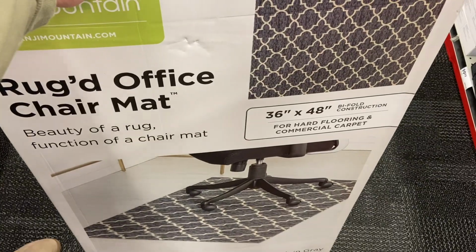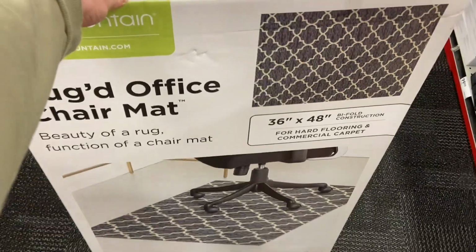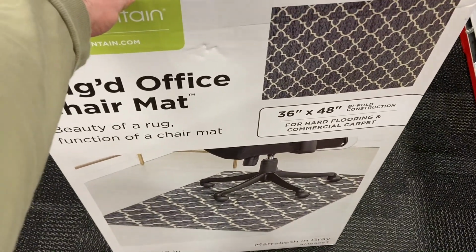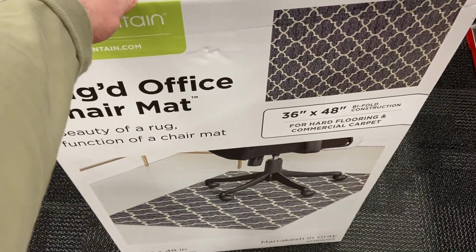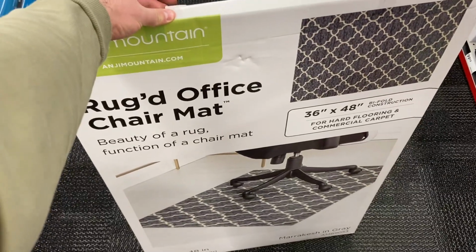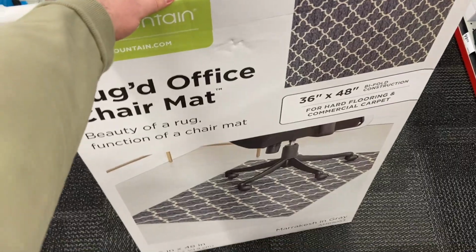All right, so we had to run up to Staples because I need an office chair mat. I had a rug underneath my desk and it literally is ripped to shreds in a part of it. So, finally need to replace it. I came to Staples and they have these office chair mats. It's designed for office chairs, but it's carpeted, which is pretty nice. And I have a $5 off coupon, so I'm going to go ahead and pick this up.